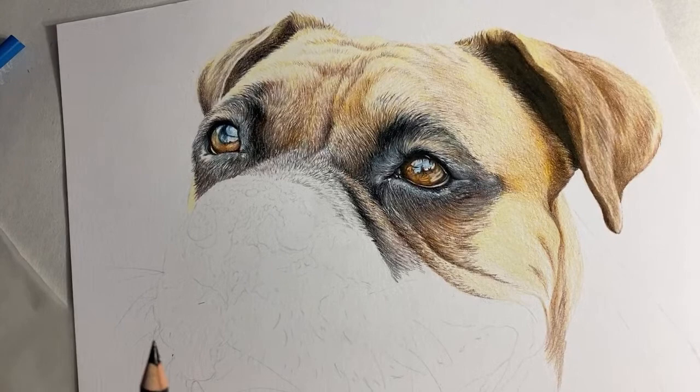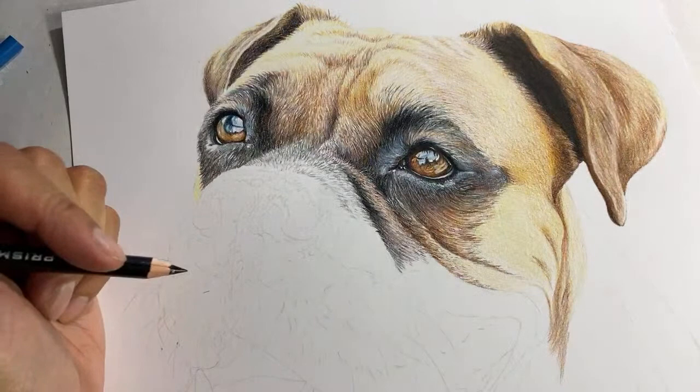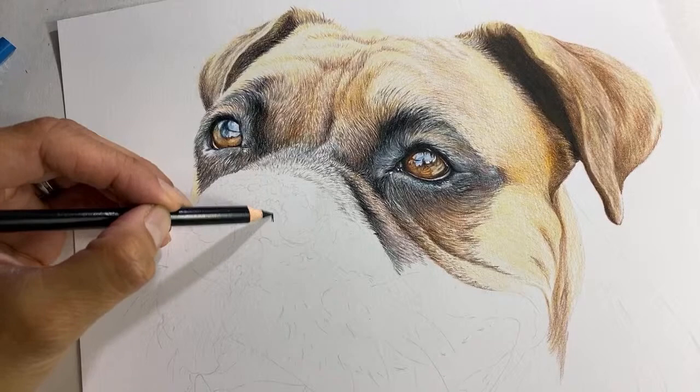I'm gonna turn on one more light. It's dark here now in New Jersey. You can see it better. So I'm gonna start rendering a little bit of the nose. Just block this out real quick.